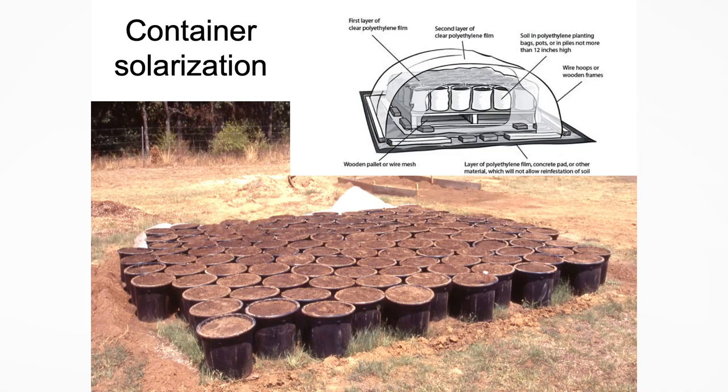Containers, this is what I was alluding to. These are 15-gallon containers we grew tomatoes in. We added the manure to them. This is ideal. This is based on University of California work in the nursery industry.